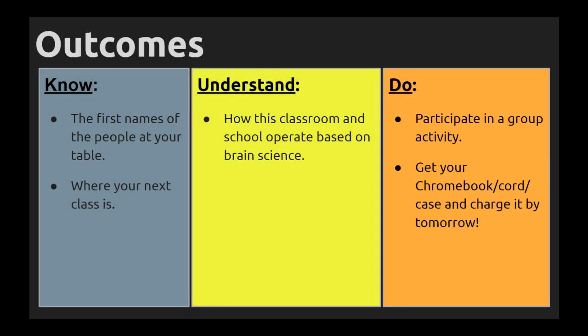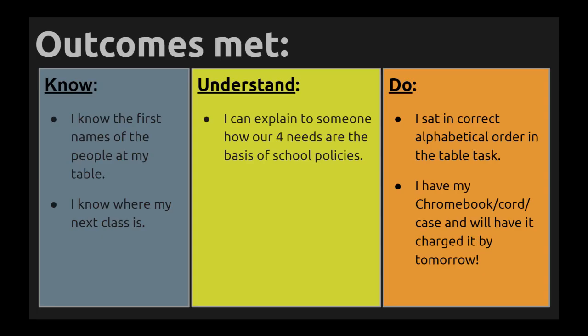Outcomes. Every day you'll see a screen like this that has the outcomes for the day. Today we need to know the first names of the people at your table and know where your next class is. We need you to understand how this classroom and the school operate based on brain science, and I will be explaining that. You will participate in a simple group activity, and you will need to get your Chromebook cord case and charge it by tomorrow. If you're new to school, we will get you off to the library to get a Chromebook so everyone can have a Chromebook by tomorrow.